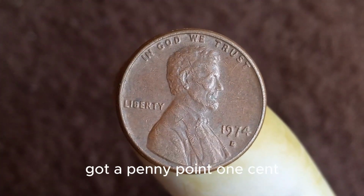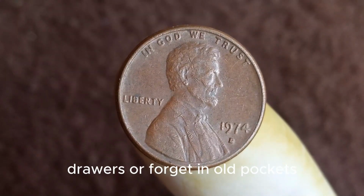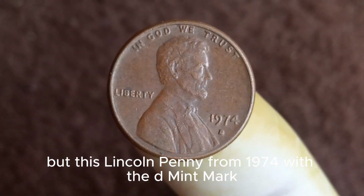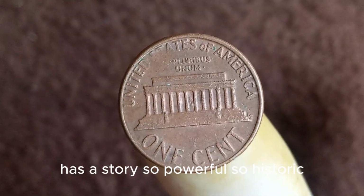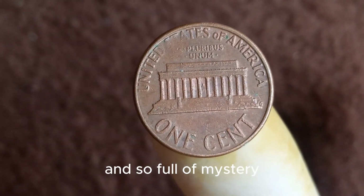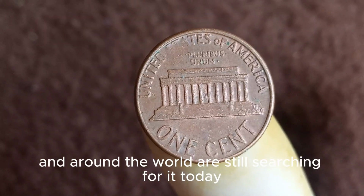A penny, one cent, a coin most people toss into jars, drawers, or forget in old pockets, but this Lincoln penny from 1974 with the D mint mark has a story so powerful, so historic, and so full of mystery that collectors across the United States and around the world are still searching for it today.